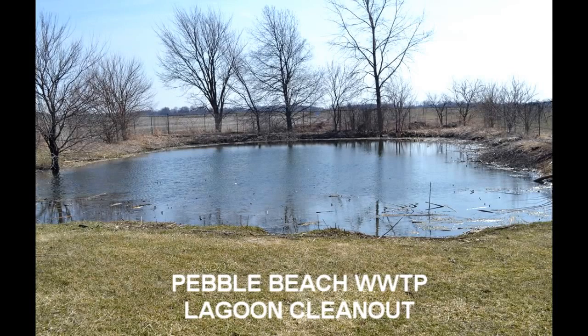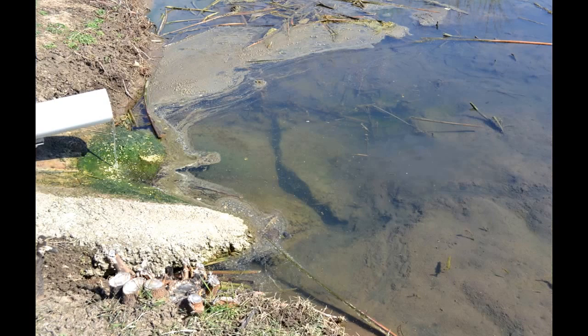This small East Central Indiana mobile home park has a small packaged wastewater treatment plant that discharges into a very small polishing lagoon. Over the years, solids have built up to the point that the lagoon discharge was not meeting the permitted limits for the total solids.